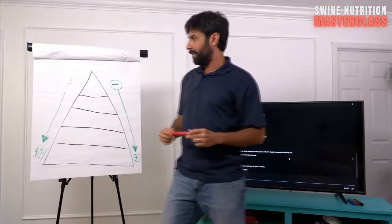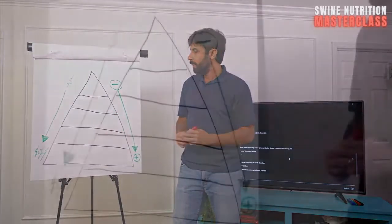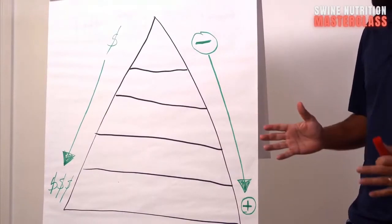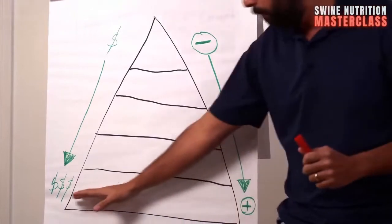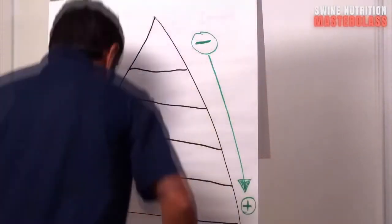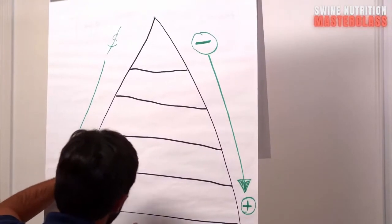Now we get to what I call the pyramid of priorities of swine nutrition, which is very much in tune to what we already talked about, right? So what is that base of the pyramid? In this case, the most important part of the pyramid, and that's going to be energy. I write it down here: energy and energy balance.